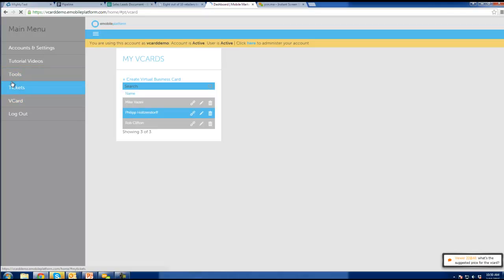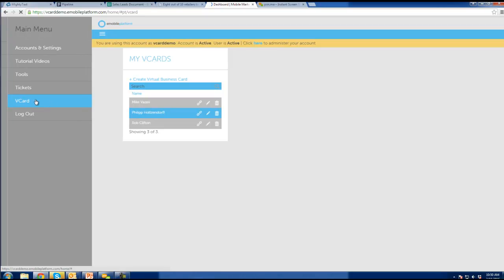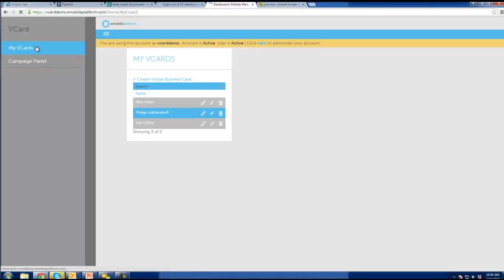But if they just have vCard, what do they have? Well, you sign somebody up, and you can sign them up right from your phone, right when you're standing in front of them, for $9.99 a month if you want to, or $19.99 a month, and they get a mobile website app as well as a virtual business card. So they get a vCard account. When they log in, they click vCard, and they click My vCards.